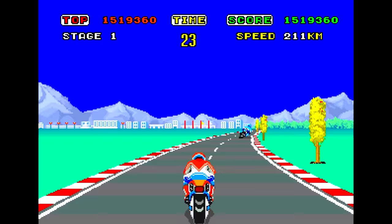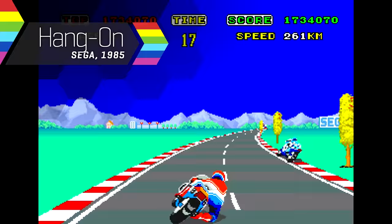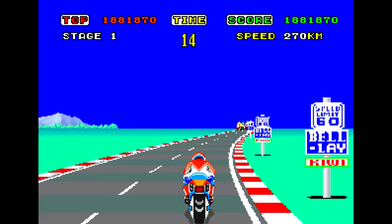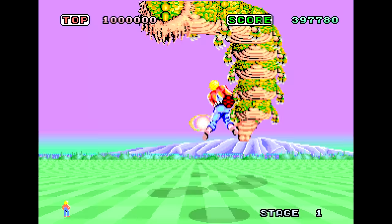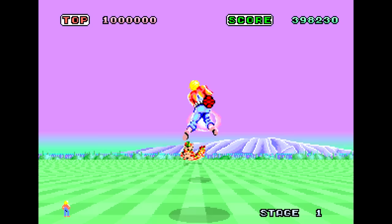Hang-On combined smooth sprite scaling with blistering frame rates. And alongside its impressive lean-to-steer motorbike cabinet, it certainly made an impact at the arcades. Running on the same hardware was Space Harrier, an into-the-screen rail shooter that would set a benchmark in sound and graphics, as well as establishing the basis for the Top Gun-inspired Afterburner.